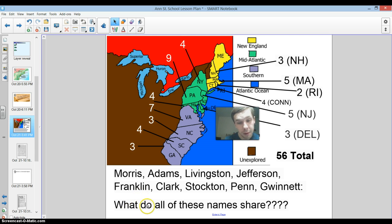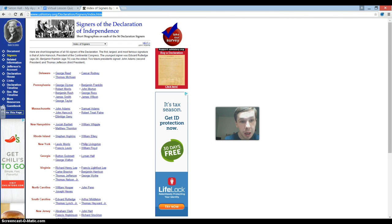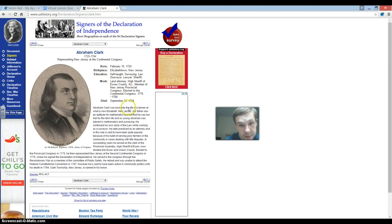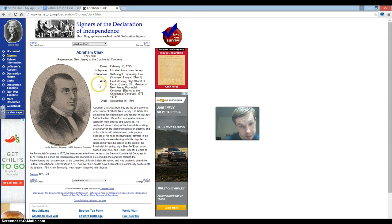Now, for the full list, you may want to go to ushistory.org. You may even want to write that link down that I've highlighted, because it has all the signers of the Declaration of Independence by state. So I'm going to scroll down a little bit, and ta-da, I've got my 5 New Jersey signers. Not only that, this site provides information on each. So we have Abraham Clark, and it tells us when he was born and where he was born, his education, his work, and when he died.